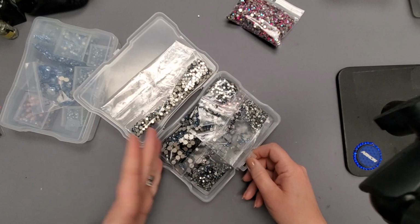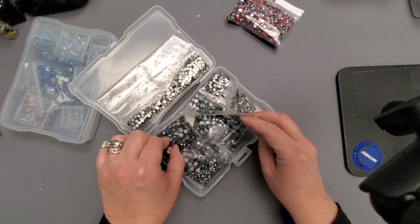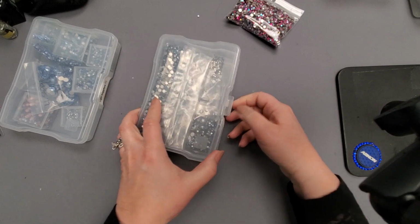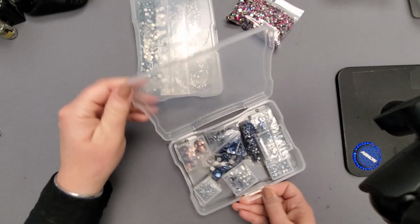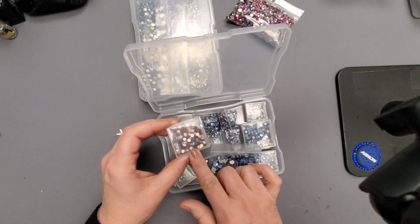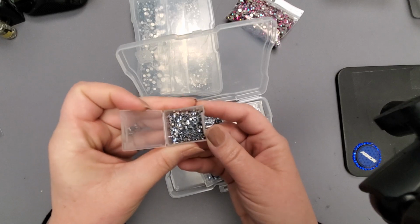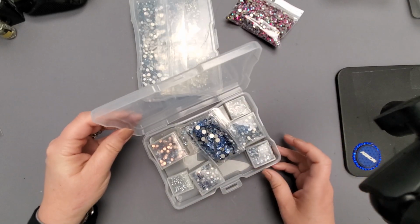But whenever a new color launches, we do try to keep a full package of 30, 20, 16, 12, 9, 7, 5, and then even if there are SS3, then I think we have some, there's not many SS3s in Sapphire. And even if there's hot fix, we keep them separate. Don't mix your stones like that. But then they have the SS3s. They're super tiny, about the size of a piece of glitter. And that's how I've organized for years and years.